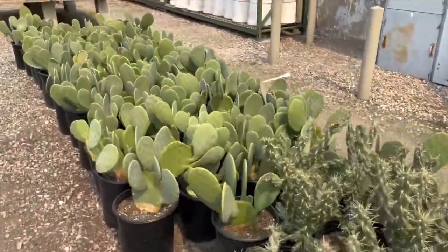So they have an awesome selection of cacti and succulents that you'll have to be sure to check out when you come.